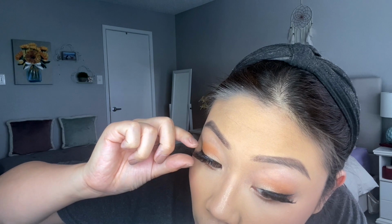These applied so easily, I'm shook. I didn't even have to wiggle the edges in place. It was literally like boop, and then it was on. So my advice is you definitely want to make sure you're trimming these before you put them on, and then it's super easy and good. And I'm just going to apply a little bit of mascara on the top and bottom lashes to blend everything in.